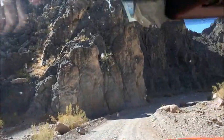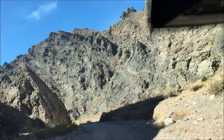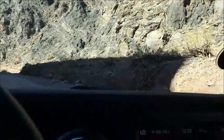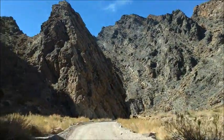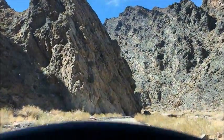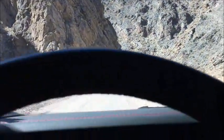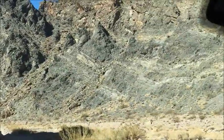Continuing, we just did all the switchback shelf roads. I think we're getting towards the beginning of the end. This is going to be a lot of downhill. So, kind of switching back and forth. Formations.